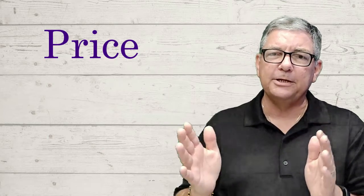Element number 1 is price. Now, this is important because it should be in your pre-approved range, because you also don't want to overpay for a house. And so hopefully your realtor prepared a CMA so you know that the price is fair.